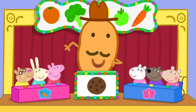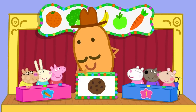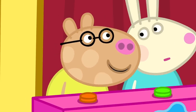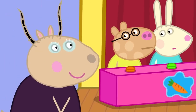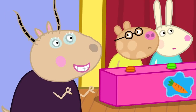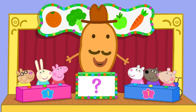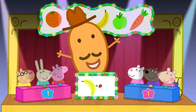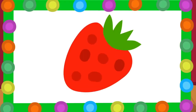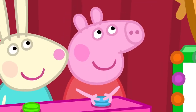Hooray! Next question. A chocolate biscuit is a fruit. Yes or no? Yes, it's a fruit. My daddy eats 5 chocolate biscuits every day. Have another guess, Pedro. Is a chocolate biscuit a fruit? No. That's right. Hooray! And now, the fruit or vegetable questions. Fruit or vegetable? I hope he asks about carrots. What is a strawberry? Fruit or vegetable? A strawberry is a fruit.